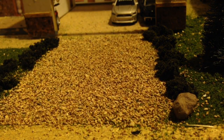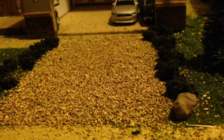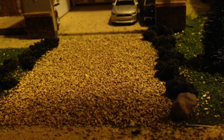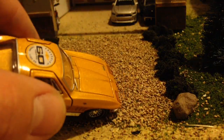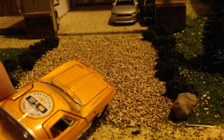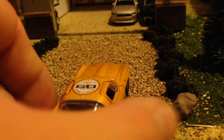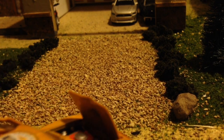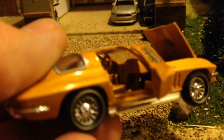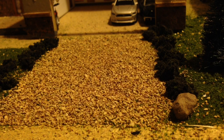And I've got a 1966 Corvette. It's a 60-year anniversary one. The doors open and the hood opens the proper way. That's why I got that. I thought it was pretty cool, other than I don't really like the color.